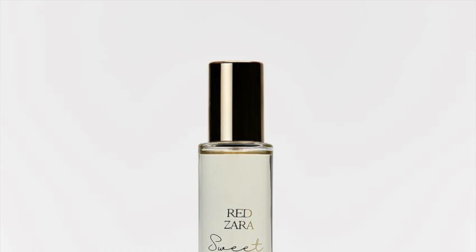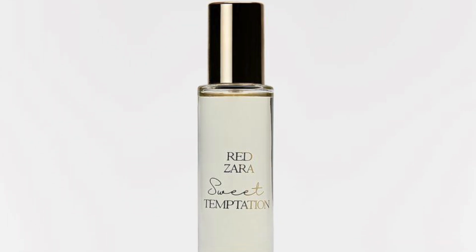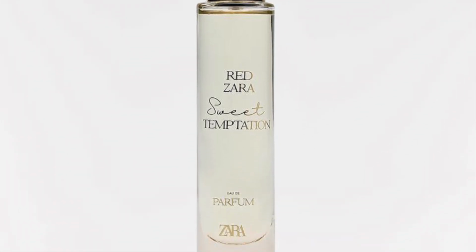So the next one that I picked up in a 30 ml is Red Zara Sweet Temptation. Now, this one to me, it smells a little too much like Red Temptation Vanille, but I liked it and I had a 30 ml, so I bought it.